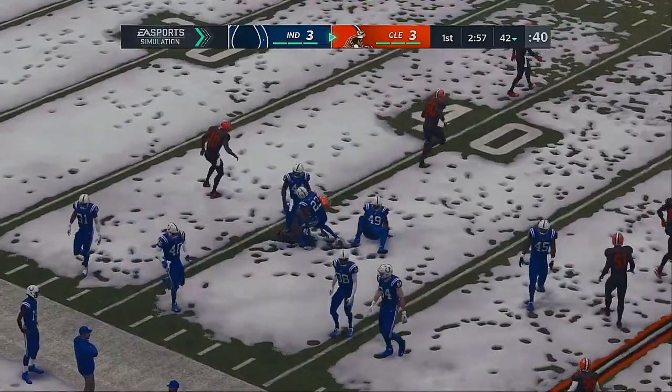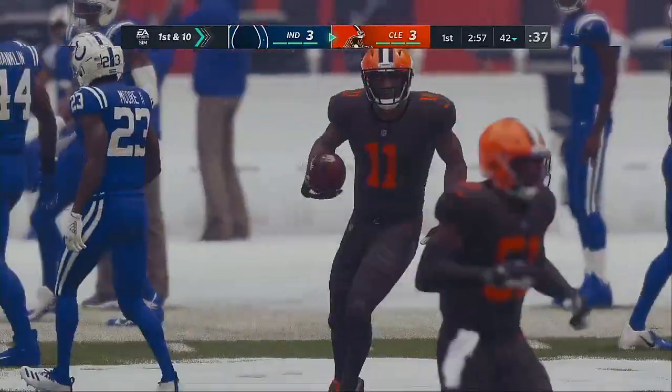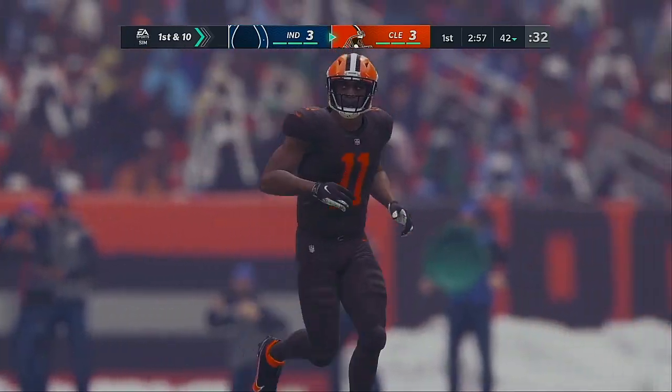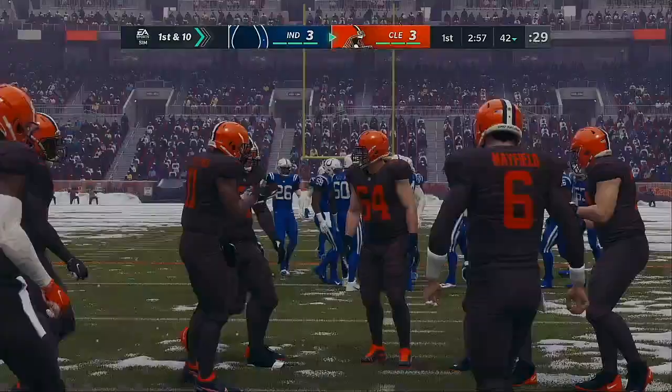That'll go as a punt of 34 yards that time. And the Browns will take over, first and 10. Second drive coming up here for Cleveland as they return to the field on offense. And after the field goal last time, we'll see what they can get here.